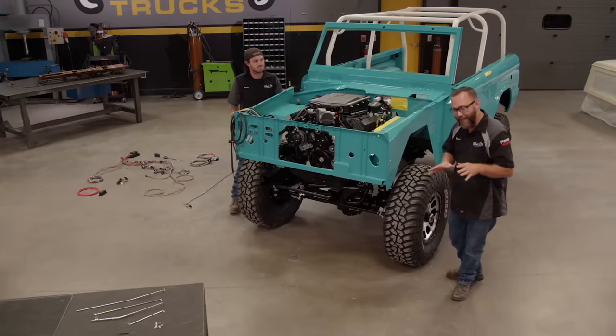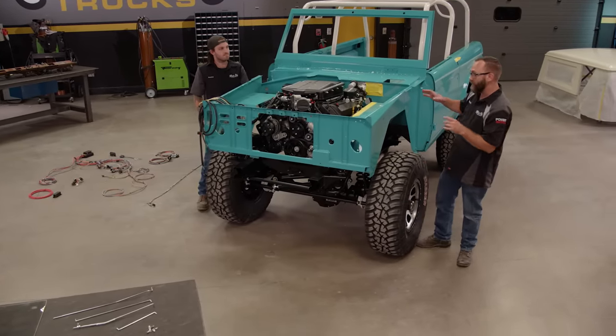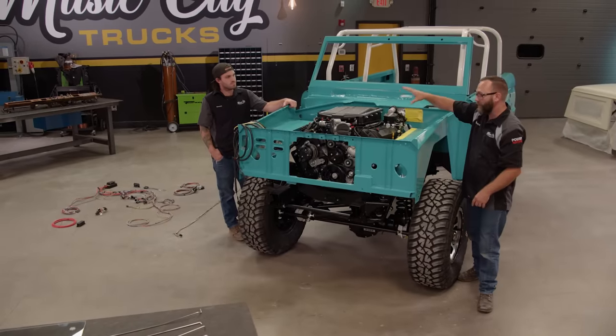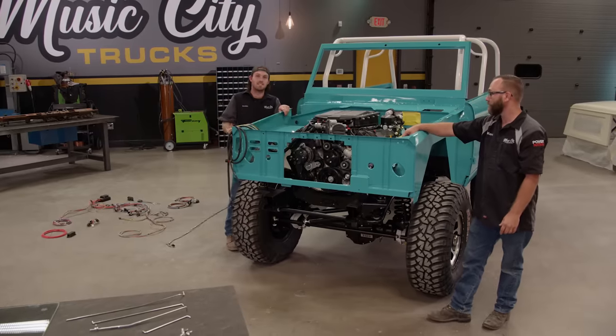And it looks like we're ready to just start installing body panels, but we don't want to do that just yet because with those out of the way, we can get a lot of other things accomplished. In fact, we've got some things done since you saw it last. We got our Hydra Boost installed here for the final time. We've got the engine wiring harness in there as well as the ECU.